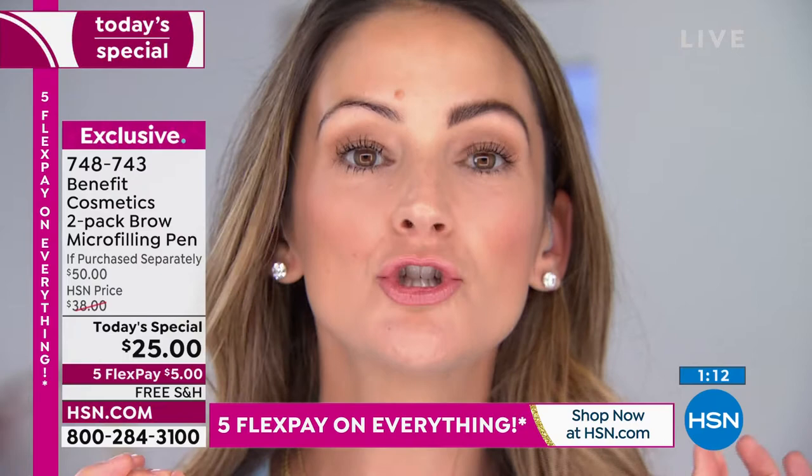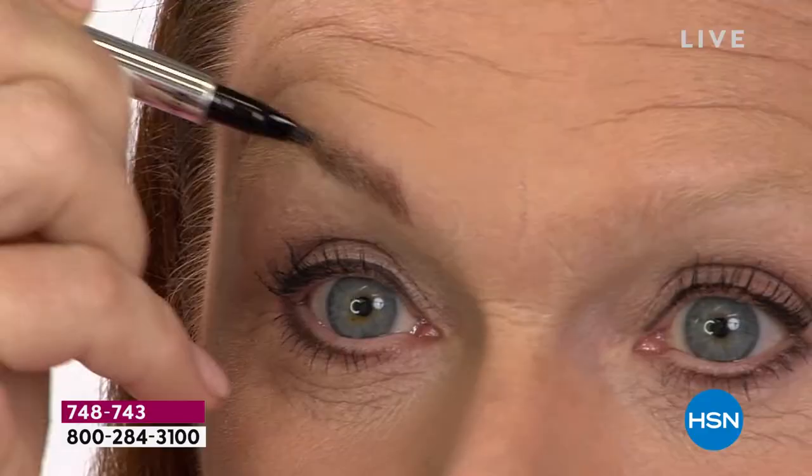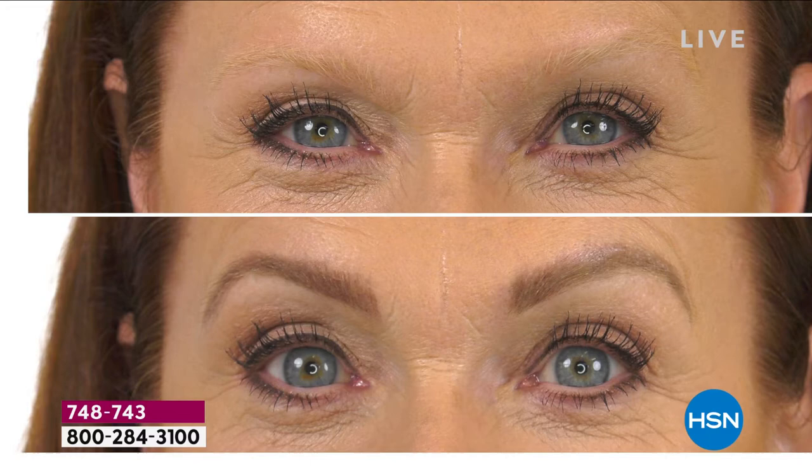We've got so many incredible before and afters showing women of different skin tones, skin types, and ages. I want to go through those and show some more live demos. I know we're running short on time, but this product truly suits all. You just have to choose your shade. Annie, we're showing application, so little hair-like strokes. Incredible before and afters. Again, no brows in this one.